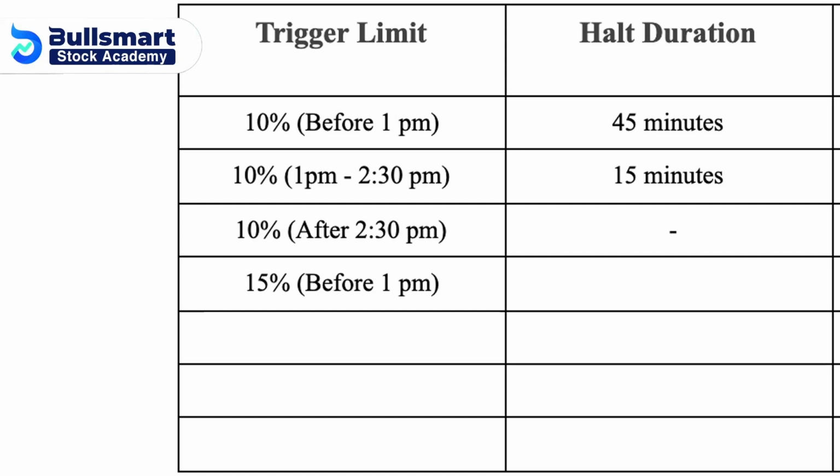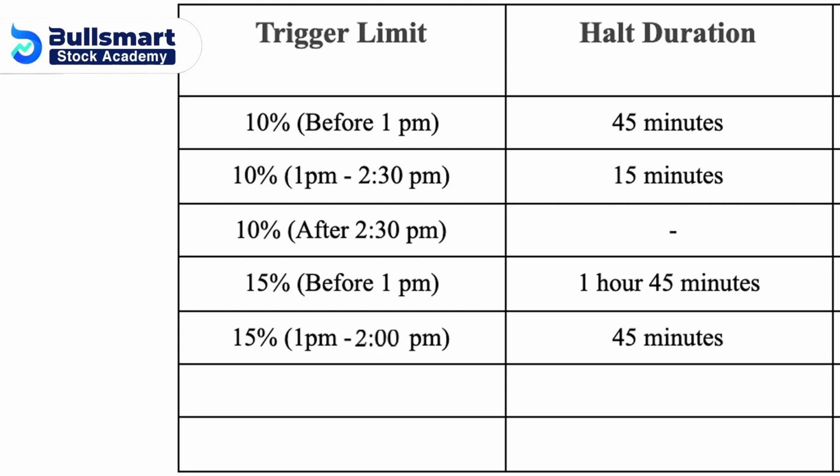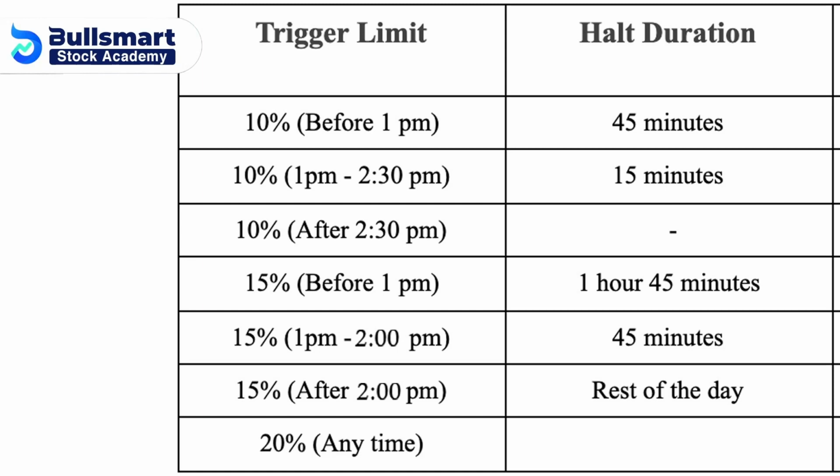If the stock sees a 15% movement before 1 p.m., then trading is halted for 1 hour and 45 minutes. In the case where there is a 15% movement at or after 1 p.m. but before 2 p.m., the trading halt is for 45 minutes. For a 15% movement on or after 2 p.m., the trading halt is for the remainder of the day. And the last stage is a situation where the stock sees a 20% movement either way. If the stock sees a 20% movement, then trading is halted for the remainder of the day. Trading resumes after the halt period is completed and business is conducted as usual.